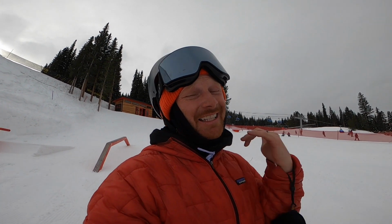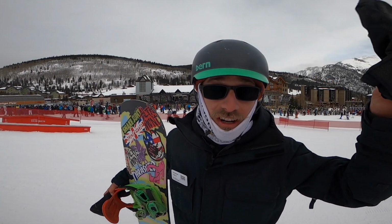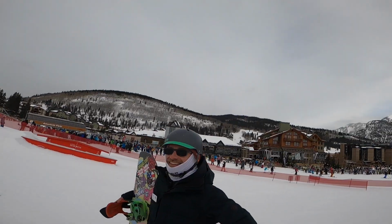All right guys, so we're here with Tom. He's actually part of Copper, and he's gonna give us a little bit of a tip about how to be more awesome in the parks. Quick tip, start small, take it easy, build yourself up one step at a time, baby. Woo! You heard that from Woodward themselves. Let's go. Yeah, buddy.